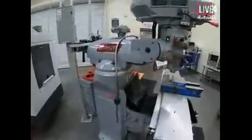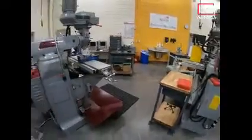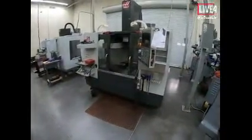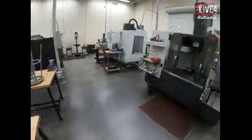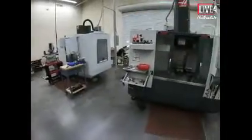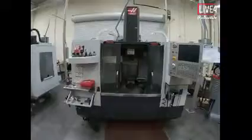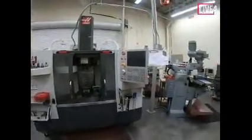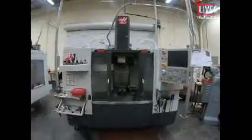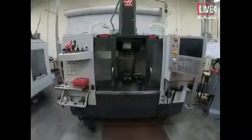This is what we learn in the first year, is that manual version of the mill and the lathe. In the second year of the program, we have these three machines, which are called CNCs. So CNC stands for computer numerically controlled. So essentially, these are the computerized versions of these manual machines. So we have a couple that are our computerized mills, and then we have one that is our computerized lathe.